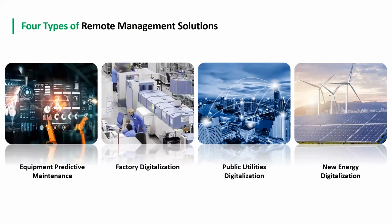Then how to apply this IoT solution? The whole solution would be aimed at 4 aspects, including equipment predictive maintenance, factory digitalization, public utilities digitalization, and new energy digitalization. This description may be relatively brief and rough, making it a bit difficult to comprehend how it works. So we'll move to the case studies to better understand the process of it.